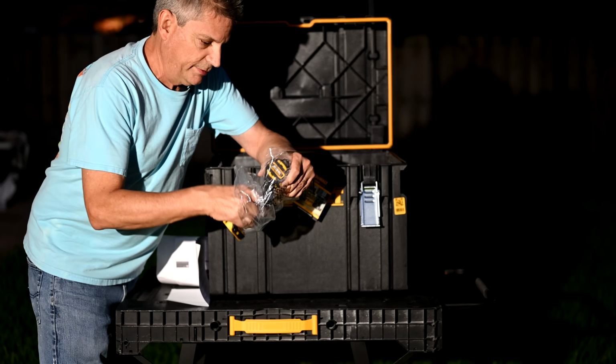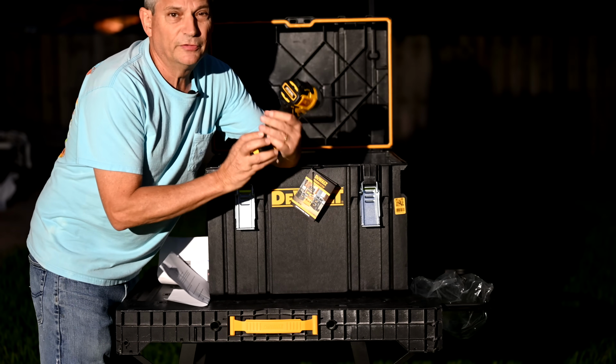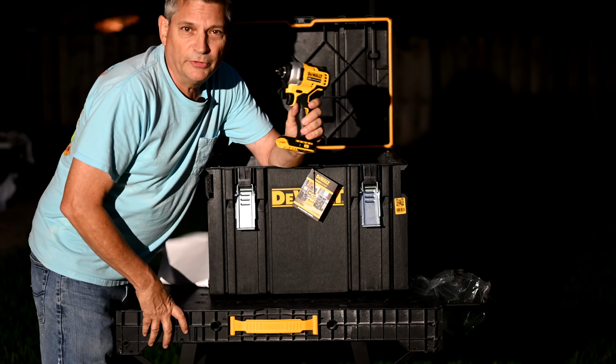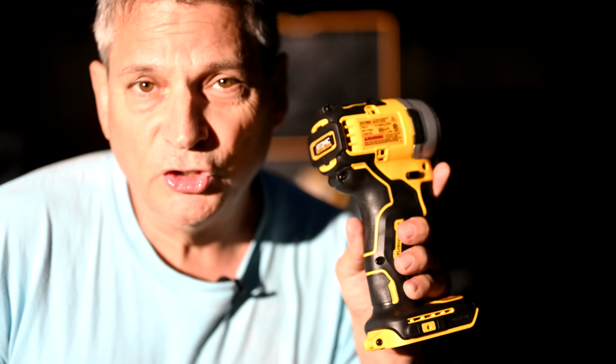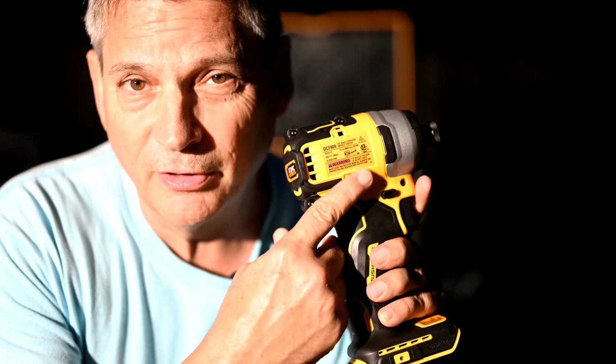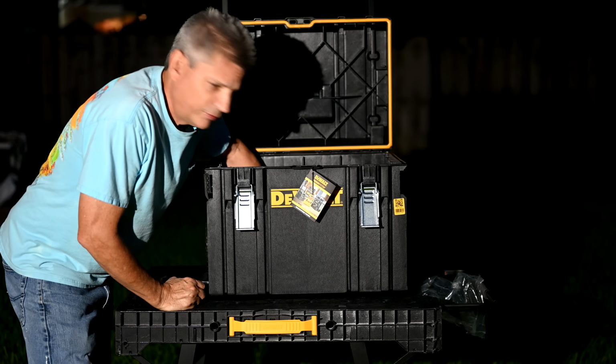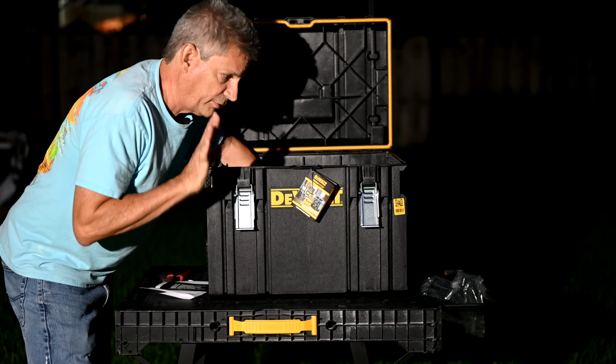Okay, now we pull out here the impact driver, also from the Atomic series here. And this has a retail price of $169. And this cute little DeWalt Atomic series impact driver has a model number here of DCF809.